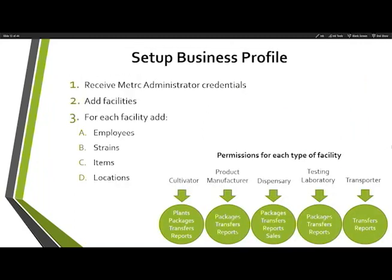All right, once you get your administrative credentials, you have to add in all your facilities. So again, if you have multiple facilities underneath you, you do not need a separate login for each facility. You simply will just need to add the facilities under one login. So we'll kind of show you what that looks like, or where you can find that area. And then after you add each facility, you would add your employees, your strains, your items, and your location.